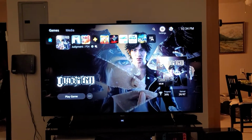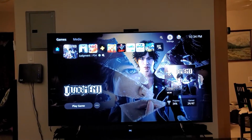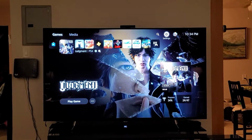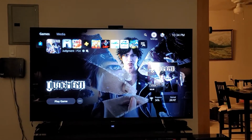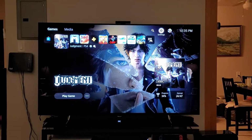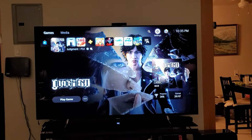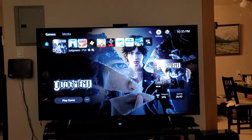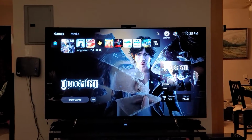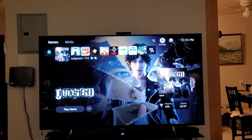Or resolution rather. So, let's take this game in front of you here, for example. It doesn't have a patch or anything, okay? This is the PS4 version of Judgment. But let's say it did get a patch. I could play this game at 60 frames per second, HDR, or I could sacrifice resolution of 4K and HDR to gain 120 frames per second, or I could sacrifice resolution and still get 120 frames per second HDR. The point is, you're still going to be losing something in order to get that 120 frames per second.